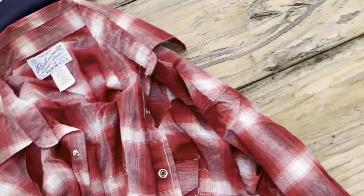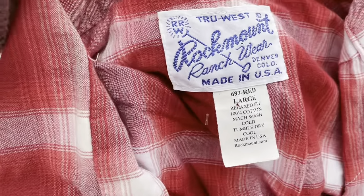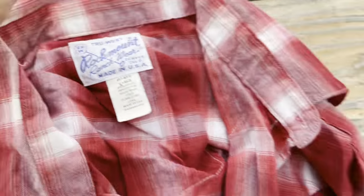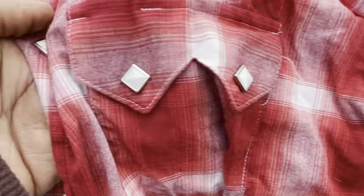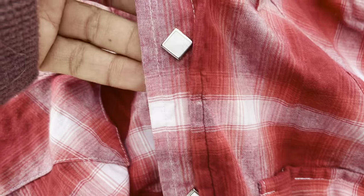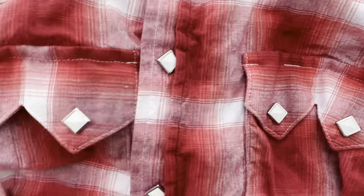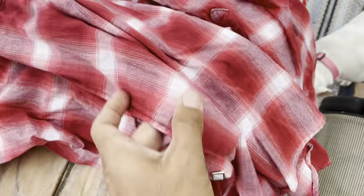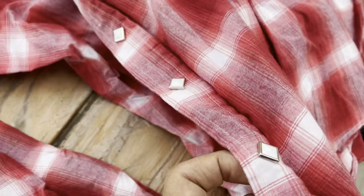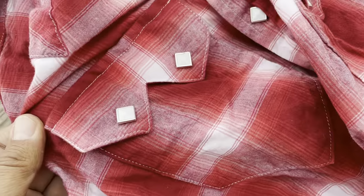And then this one is True West Rock Mount, made in USA. Again, check out these diamond pearl snaps. Look at those pockets. Very cool shirt. If you don't know, these shirts with the pearl snaps, vintage shirts, are pretty desirable. You could do pretty well with them.